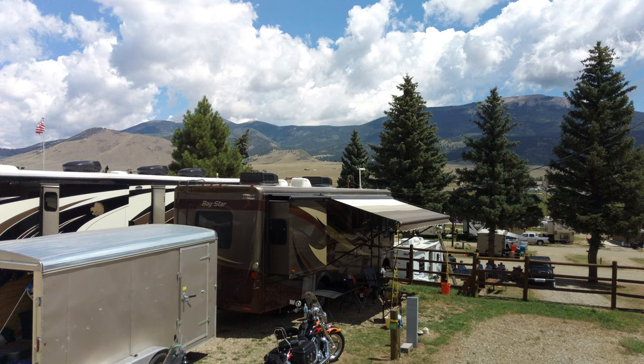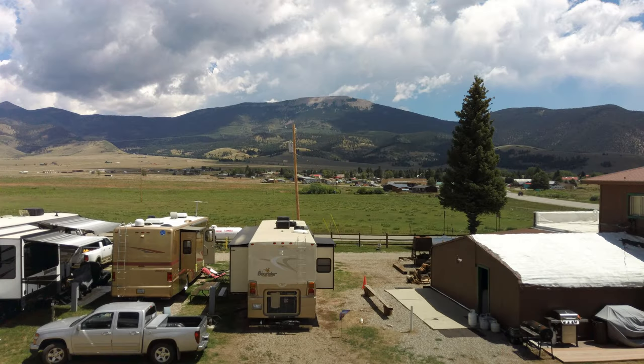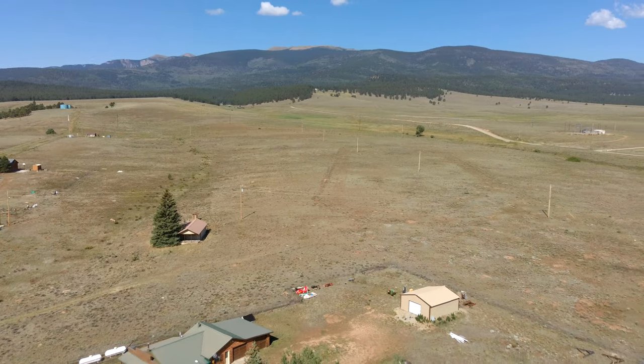Have you ever wondered how many mountain peaks there are that surround Eagle Nest, New Mexico? Not only their name, but their elevations? Stay tuned and find out.